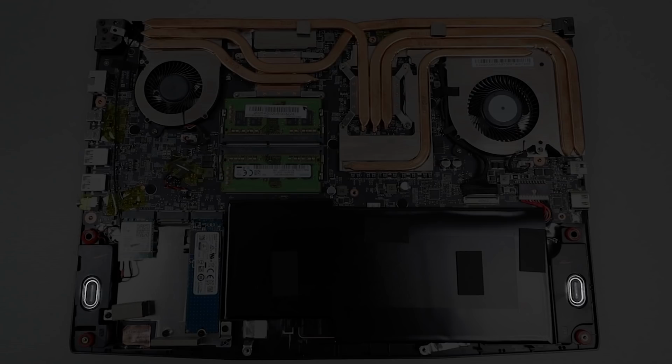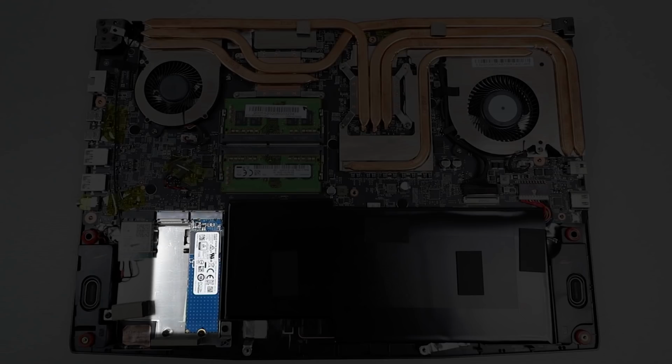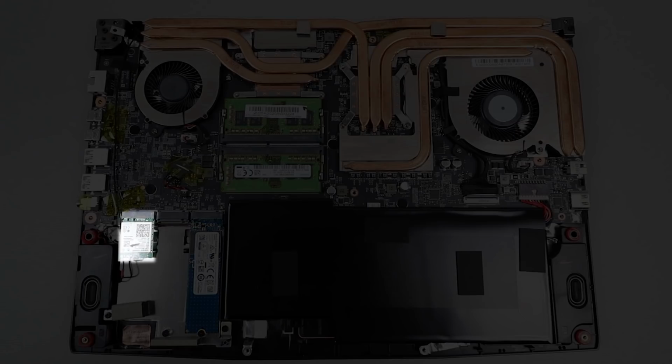With regards to storage, this laptop comes populated with one M.2 NVMe drive, and there is room for another one for expandability. For wireless connectivity, we've got the Intel Wi-Fi 6 AX200 adapter, which also supports Bluetooth 5.0.